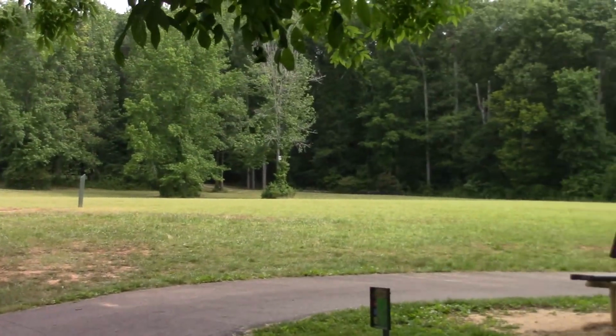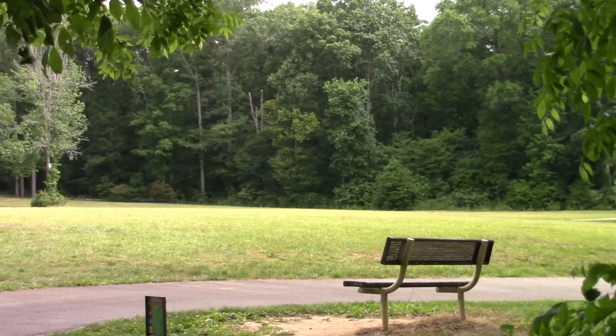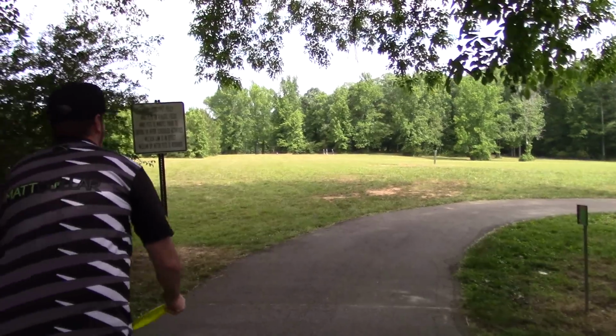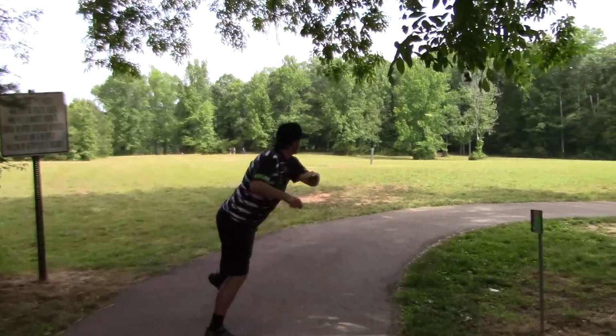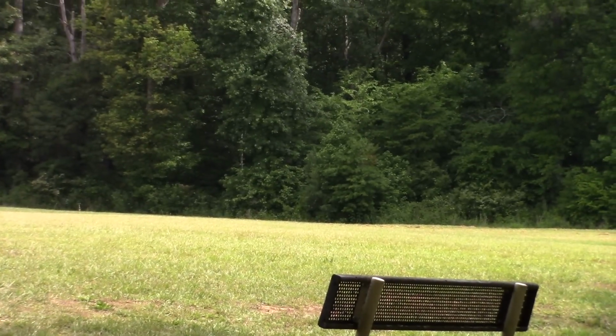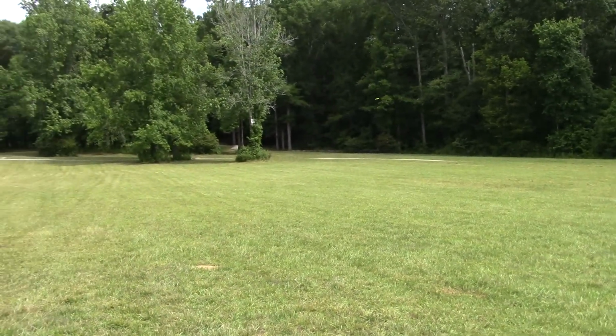There's also a Mando on this hole. The tree on the left side of your screen, there's a little white thing on there. It's actually a really giant Mando sign, but the ivy is kind of taking over on it, or kudzu, I'm not sure what it is on that tree. I turned my defender over a little bit there, but still in the open field.